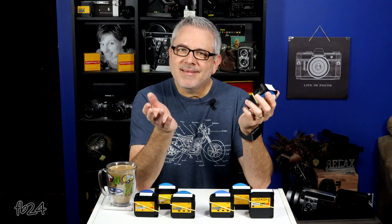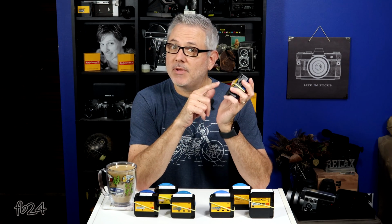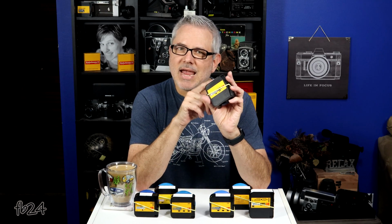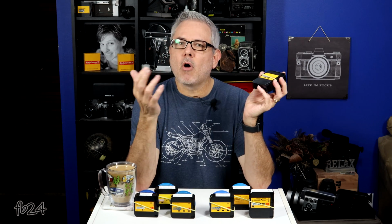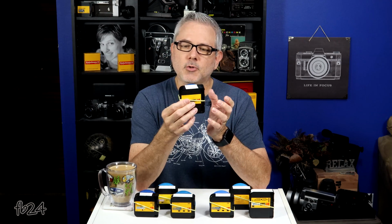Okay, so like I said, edge code 1979, that means this was probably shot between 79 and 81. Usually Kodak would give about a 2-year expiration date off of when the particular roll of film was manufactured. So this probably expired in 1981, and it didn't really expire. It's just they recommend you process it by a certain date, usually within 2 years of when they manufacture it.